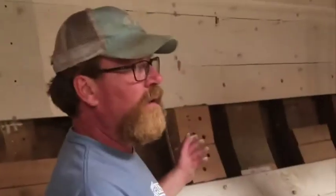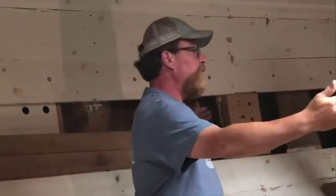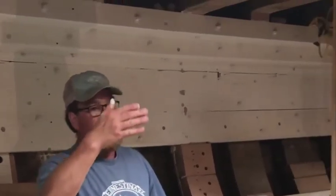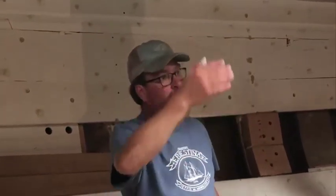The frames are different at every frame station because the shape of the boat goes from being narrow at the bow to swelling in the middle to narrowing back up. So each body section changes in its shape. But along the length of every frame, the angle changes because at the top of the boat, it's coming like this. The bottom of the boat, it's coming like this. So that angle or bevel changes during the length of that frame. That's called a rolling bevel.